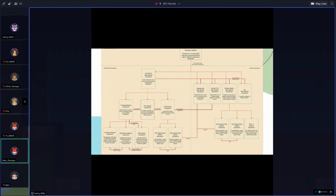The shared Jenkins main module is responsible for setting up Jenkins master and slave instances on EC2, which automatically installs and configures the cluster. Terraform state files for these resources are securely stored in the S3 module.